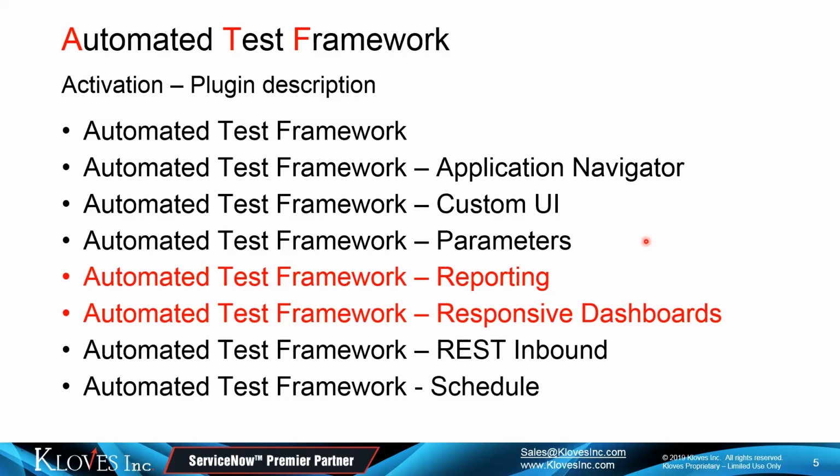Okay, the two highlighted in red again, reporting gives you a great opportunity to report on your test framework, and the dashboard gives a great overview of those tests and what's been tested and how often. So to me, that's a great management feature where you can get a bird's eye view of those tests. REST inbound, okay, so you can test an inbound REST and make sure that that's working appropriately. Scheduling so that you can schedule specific tests on specific days or times.